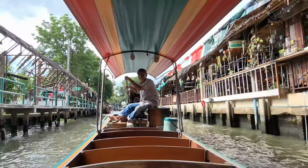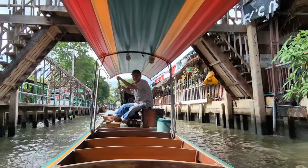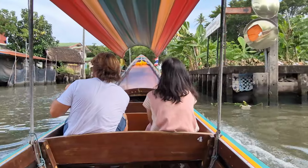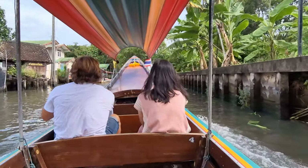It's only 4 people on this boat. We're leaving already. How cool is that? We basically got a private tour. Guys, we're off. Enjoy some B-roll.